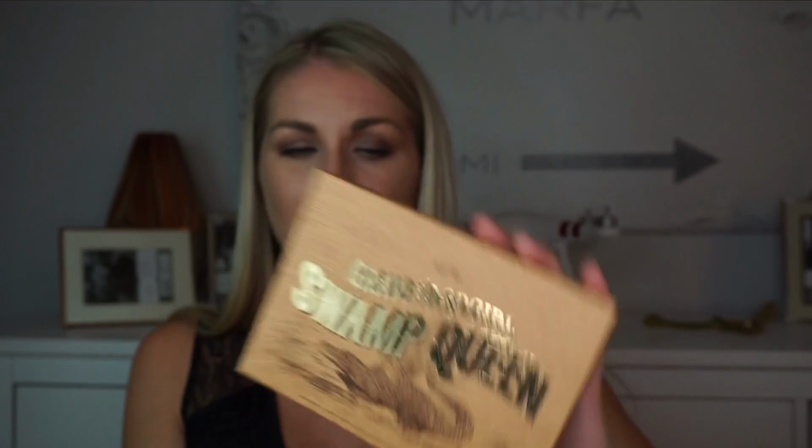The other palette I got is a collaboration palette. This is the Tarte Swamp Queen palette with Graveyard Girl, who is a YouTuber based out of, I think, Louisiana. She's very southern looking. She does makeup, but she does a lot of other crazy stuff. And I guess she pretty much lives in the swamps. They thought Swamp Queen was the best idea for the name of the palette, which I can totally relate to living in Florida because it really is a swamp here, as much as we try to pretend.